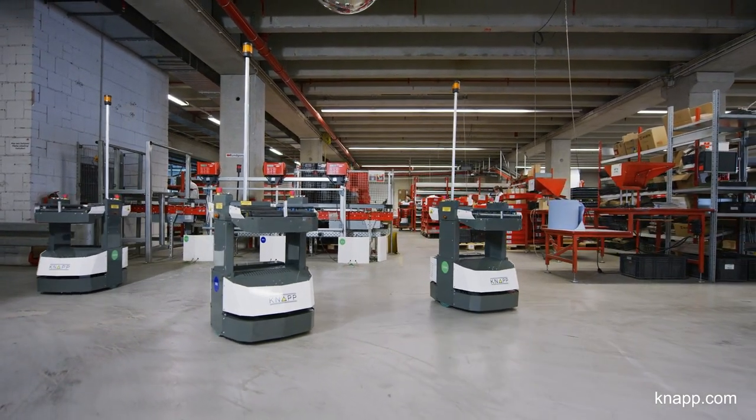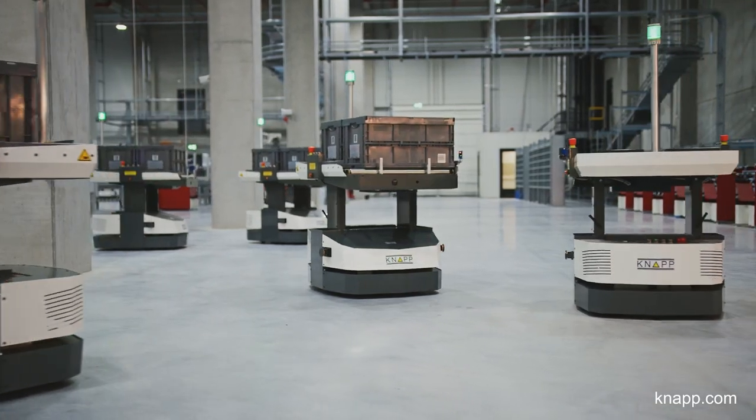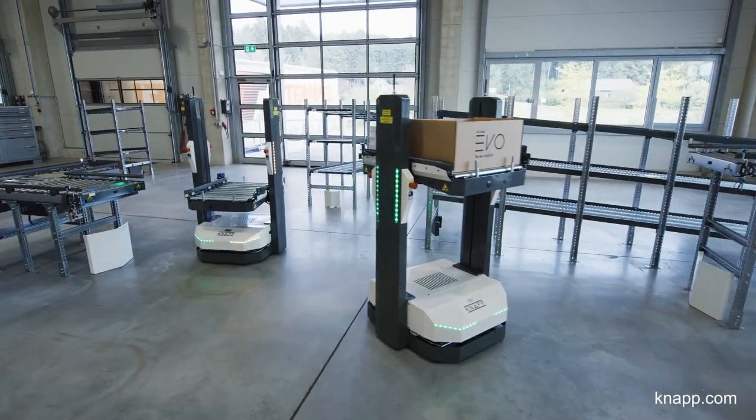Intelligent and flexible, with many clever applications in production and distribution. These are the open shuttles by KNAPP.